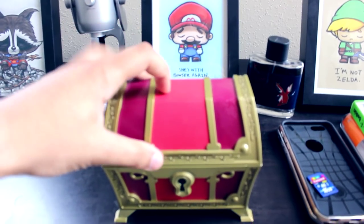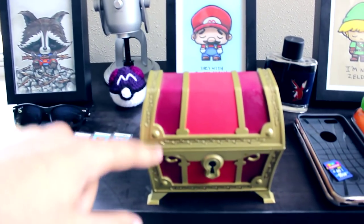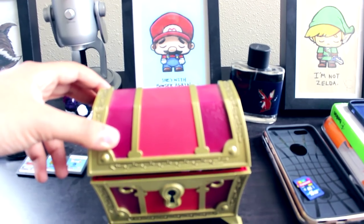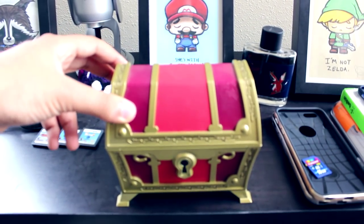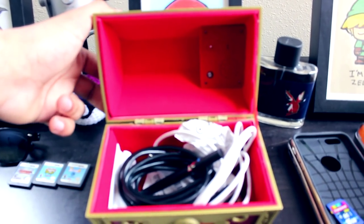But I got this with Hyrule Warriors, and every time I go out of state, my girlfriend always tells me how this plays on its own, and she actually showed me this. I don't know why it does, it just plays on its own. See, when you lift it up like that, it makes some sound. When you close it, it doesn't make any sound. But I just got a couple of stuff.